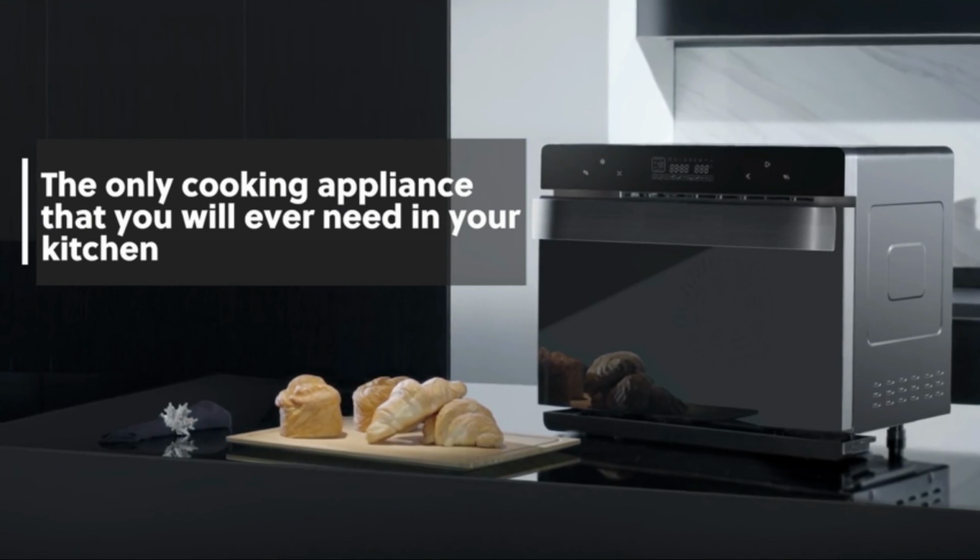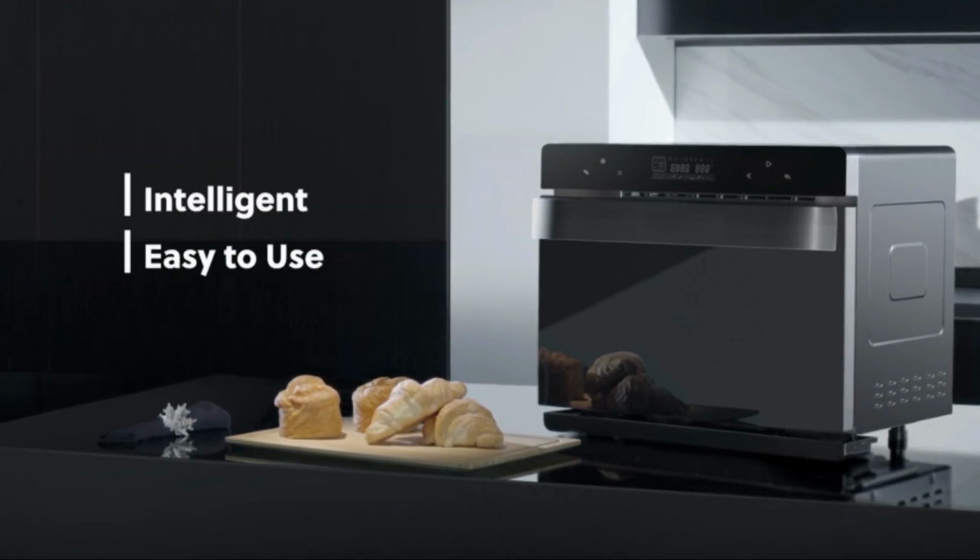This is the only appliance that you will need in your kitchen. Intelligent, easy to use, healthy meals. Brought to you by Winter.